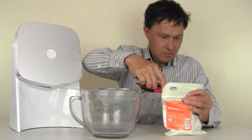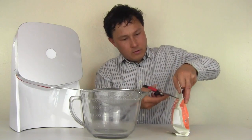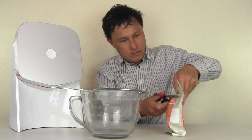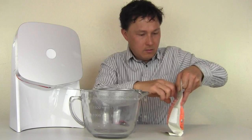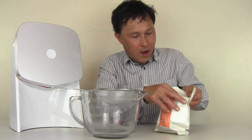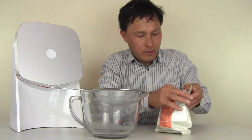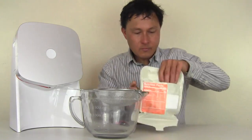Alright, I'm in. So now I'm carefully cutting open this pack. And on the inside of the pack, what do we see? Alright, so we see basically a coffee filter bag here. And it's actually built into the bag itself.